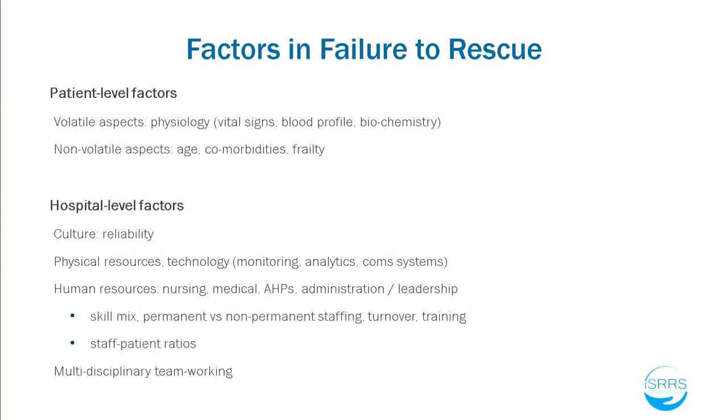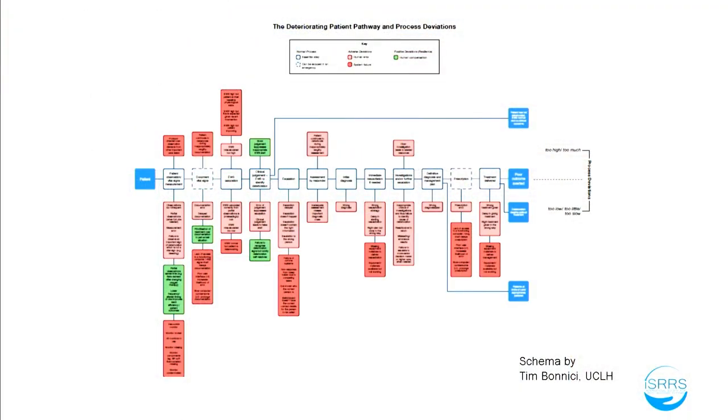Okay, now there are many reasons that we could try and capture why a patient might deteriorate and why we don't always rescue them properly. And some of those issues are to do with the patients themselves, how we monitor them, how well we understand their background comorbidities, their frailty, the things that make them more likely to do badly. And there's a whole bunch of hospital-level factors that have been sort of touched on already. And my colleague Tim Bonici has tried to encapsulate that in this, and as you can see, it's complicated. If you look at any deterioration or any death, it's complicated.